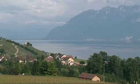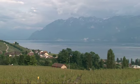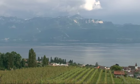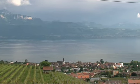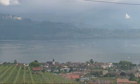Martigny and Bex, our previous locations, are now located way up the valley in the far distance. Looking across the lake, the views are amazing. The French town of Evian is seen some 20 kilometres away.